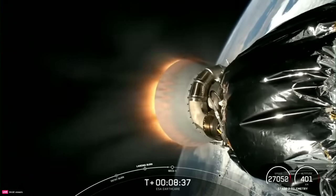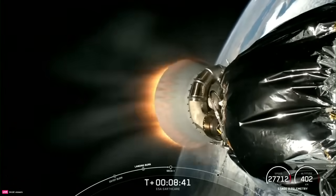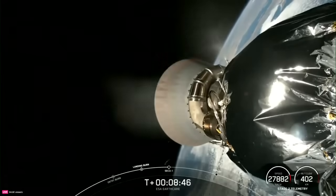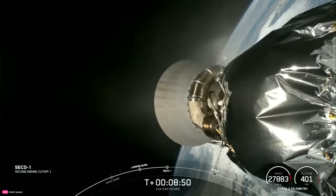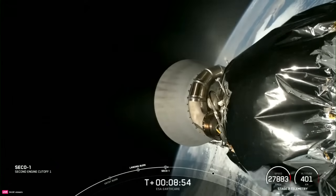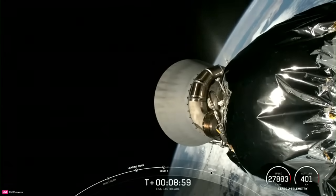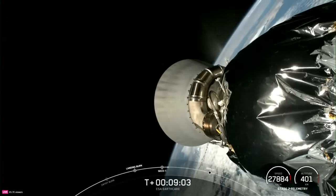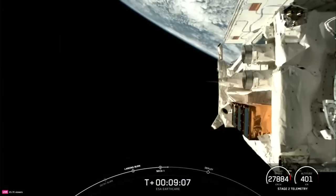Coming up next, we'll hear a call out for SECO 1, or Second Engine Cutoff 1, on the Falcon 9 second stage, currently on your screen. MVAC shutdown. And there's that call out for MVAC shutdown on the second stage. We're now waiting for confirmation of nominal orbital insertion. Nominal orbit insertion. And there's that call out. Now, with that call out, we're just one major milestone left in our mission, which is payload deployment, coming up in about a minute and a half from now.